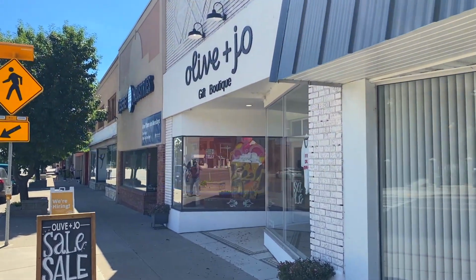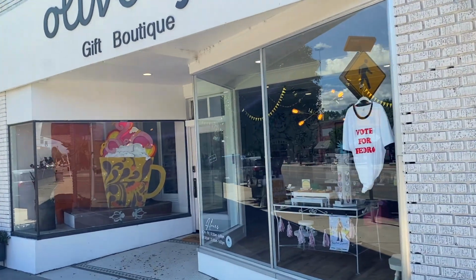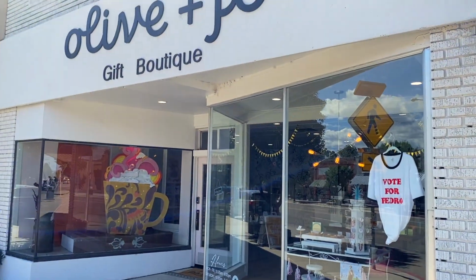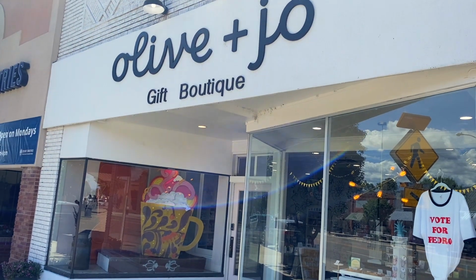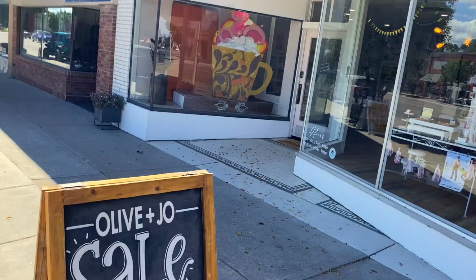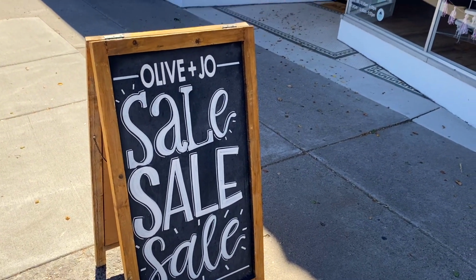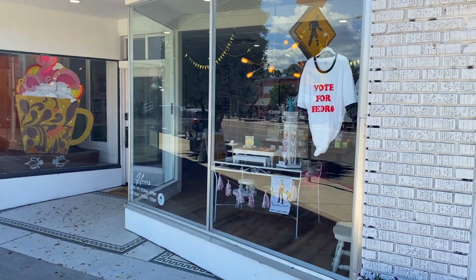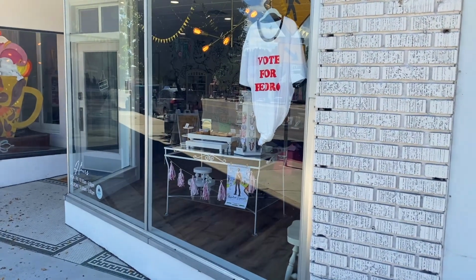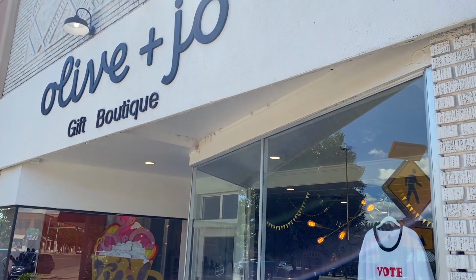Here we go. Here it is. You can tell because it has a vote for Pedro little shirt out the front. Yeah. Gift and boutique. I guess it's not a thrift store anymore. Their actual store says Olive and Joe's Sale. Yeah, that's pretty cool. I guess it's no longer a thrift anymore, but still a shop, still open. So come check it out if you get a chance.